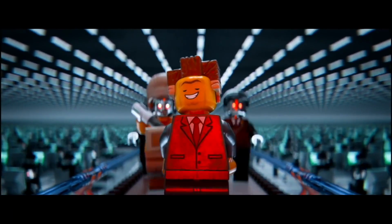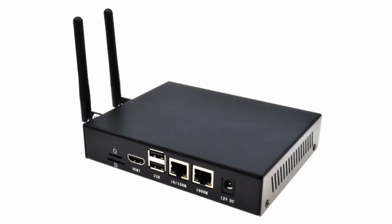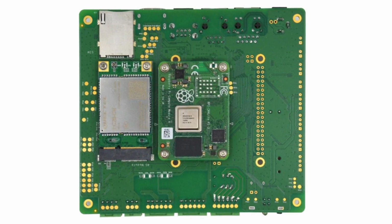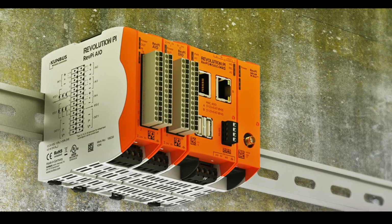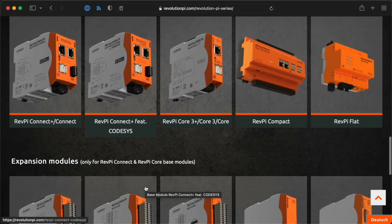But what if fun isn't in your vocabulary and you're all about using Pis for serious business? Well, there are some new industrial boards you might like too. The EDATEC CM4 has a metal enclosure and a ton of built-in industrial I/O, 2 Ethernet ports, and a PCIe slot for a cellular modem. Revolution Pi is working on a RevPi 4, a new version of their popular DIN rail industrial PC with a Compute Module 4 at its heart, and it looks like it'll fit right into their ecosystem.